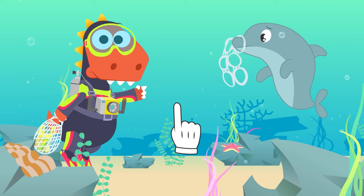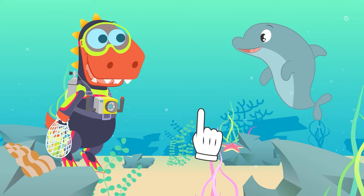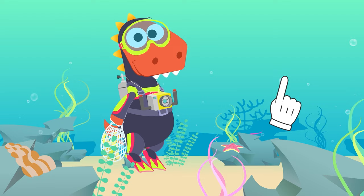That's right, Eddie. He's got some rubbish stuck to his snout. These plastic rings in the bin. Feeling better? Great. Luckily, we were able to help out. It could have been very dangerous.